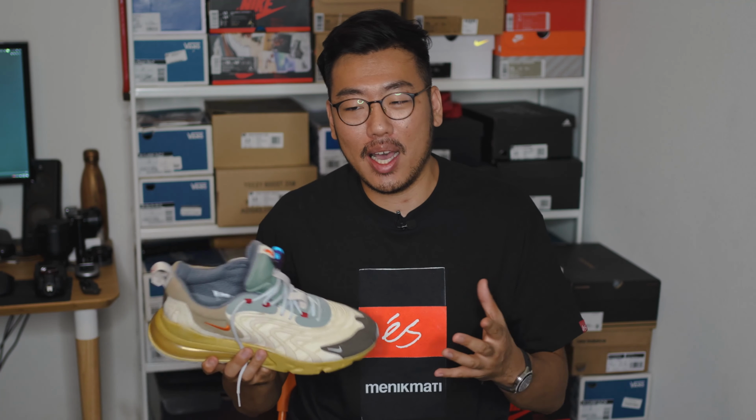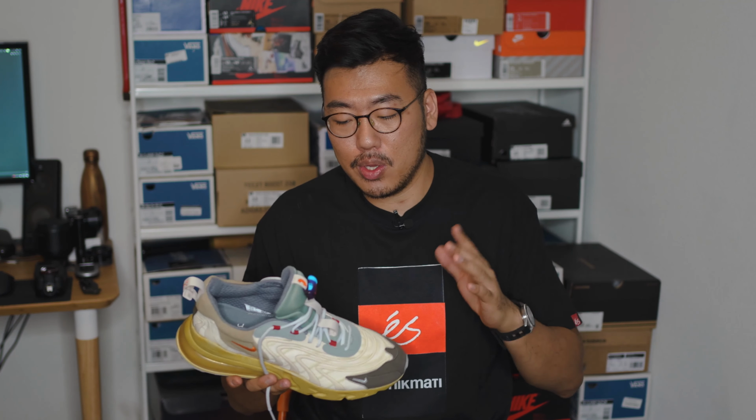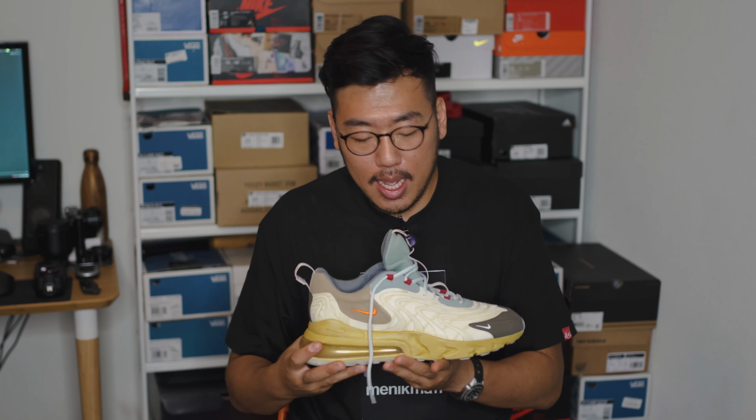Anywho, this entire collection, it's kind of an odd collection. The theme is kind of like a retro outdoorsy, desert trekking theme. It's kind of odd, but it kind of works at the same time. It's kind of the direction Nike ACG has been going for the last year and a half or so. So, I mean, it kind of works out, right?